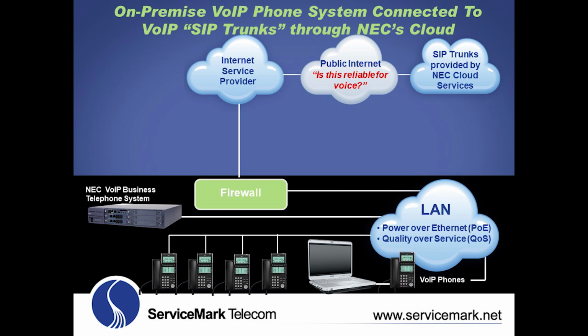Sure. Thank you, Jenny. Due to the reliability of some internet connections, it is now commonplace for ServiceMark to install an on-premise voice over IP phone system that is connected to voice over IP SIP trunks. With this configuration illustrated in the diagram, there is no traditional phone company that is a part of the phone system and service solution. The diagram illustrates the public internet as the means of connectivity to SIP trunks provided by NEC Cloud Services. The phone system features and programming reside in the NEC Voice over IP business telephone system that is located on the customer's premises, commonly referred to as an on-premise voice over IP phone system, as illustrated in the darker shaded area in the diagram above.